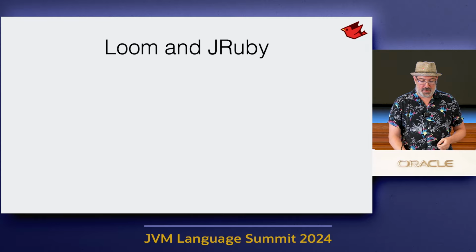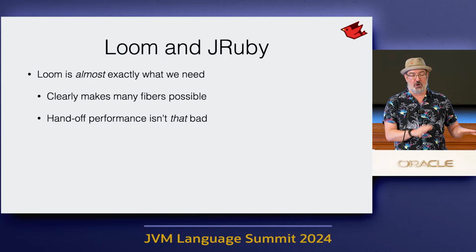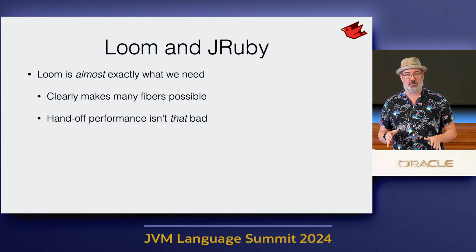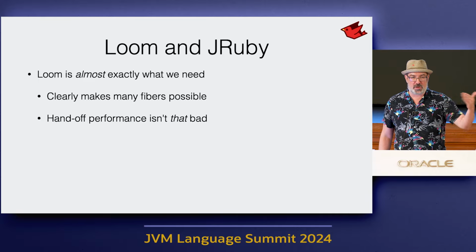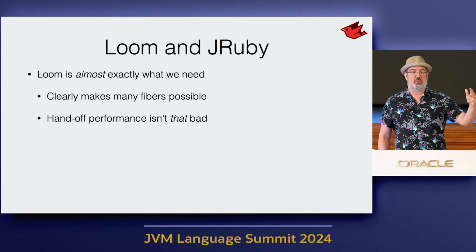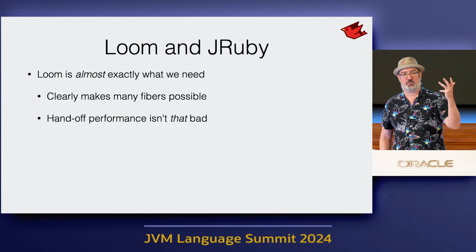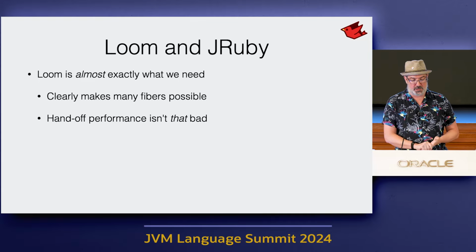So Loom and JRuby, it's almost exactly what we need. It's really close to solving all of our problems. It clearly makes many fibers possible. The handoff performance really isn't that bad when you look at it from a practical perspective. This was a worst case benchmark. Just going back and forth to the fiber, doing no work with the result. Normally, we're going to take that and it's going to be a request that comes in that we process. We need a response. We send it back out. So a couple microseconds at that point is probably not going to show up.